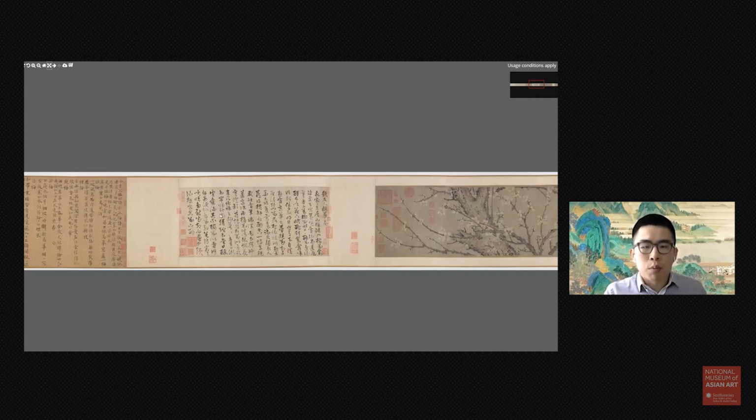These two vertical lines that I point to. The writer says, and I read, "The days grow longer with the advent of spring. The plum blossom, like snow, will melt away."